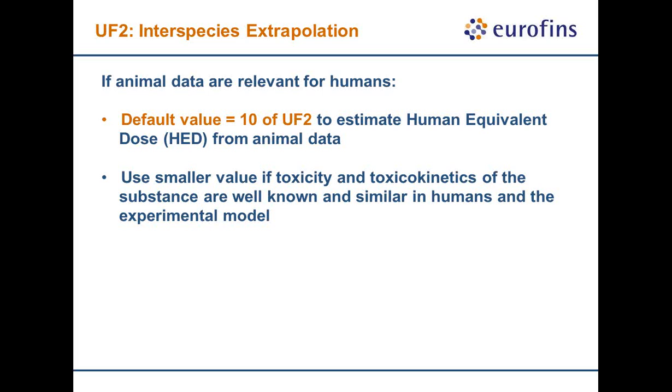To summarize about the interspecies extrapolation factor, this factor reduces the NOAEL found in experimental animals. By default, the NOAEL is reduced 10 times. This factor accounts for differences in potency between animals and humans. In humans, we see the same effect seen in animals. Substance-specific modifications are always possible when data on toxicokinetics and toxicodynamics permit a more precise statement on interspecies difference.